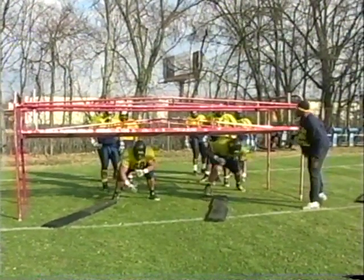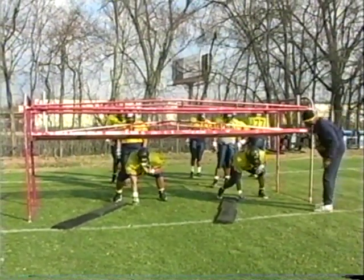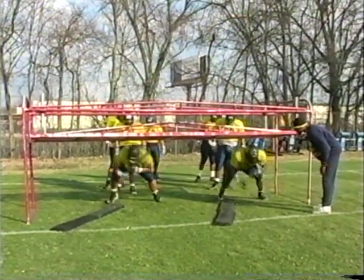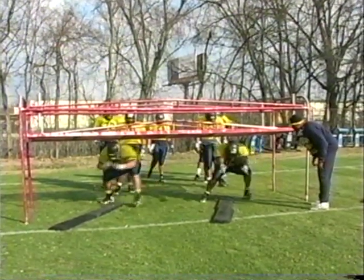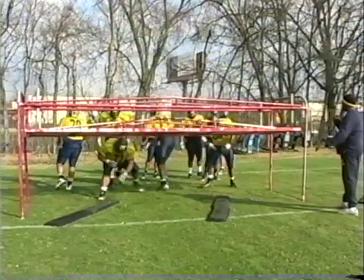1, 2. Now, after we've done the 6-inch, now we'll take that second step to split the crotch on the second step. Really want them guys shooting their hands on the second step when you're running the zone offense. I think that's very, very important.